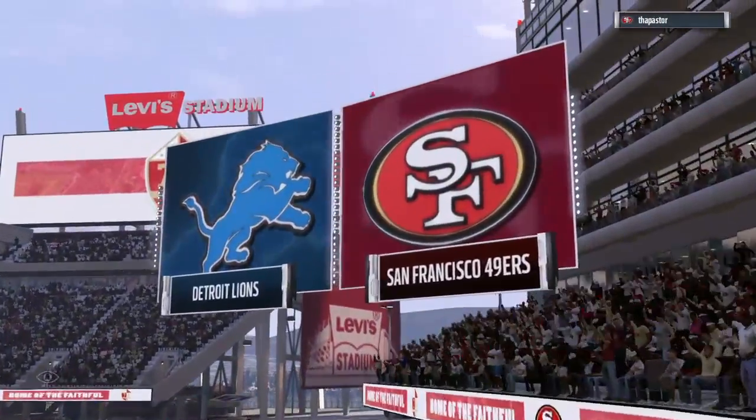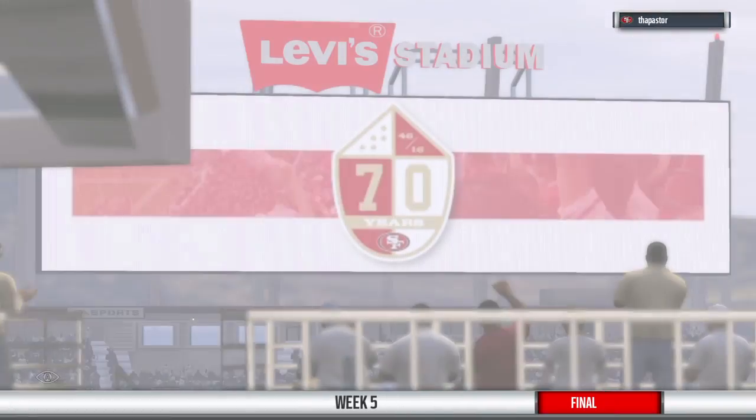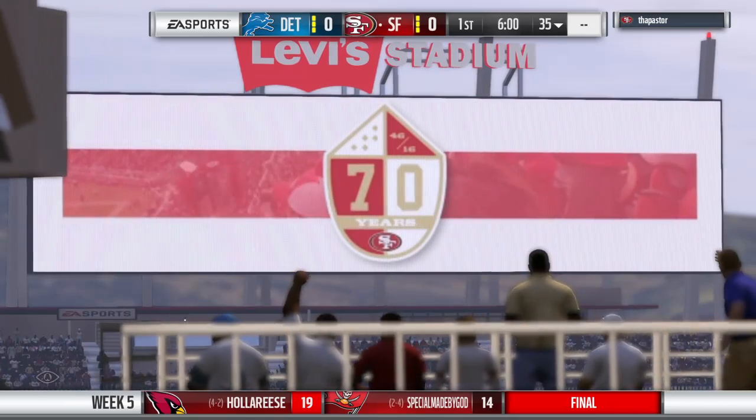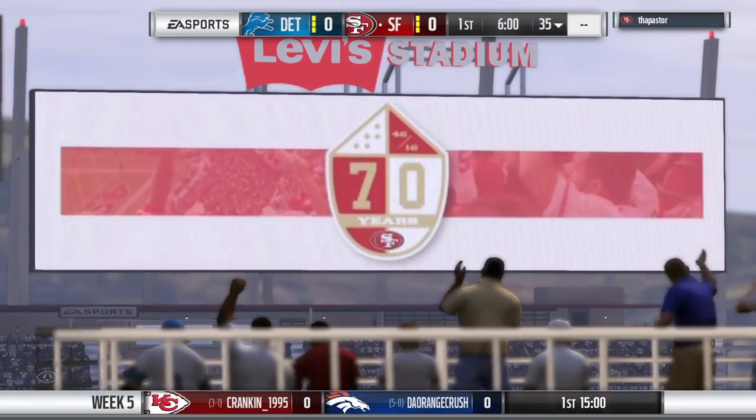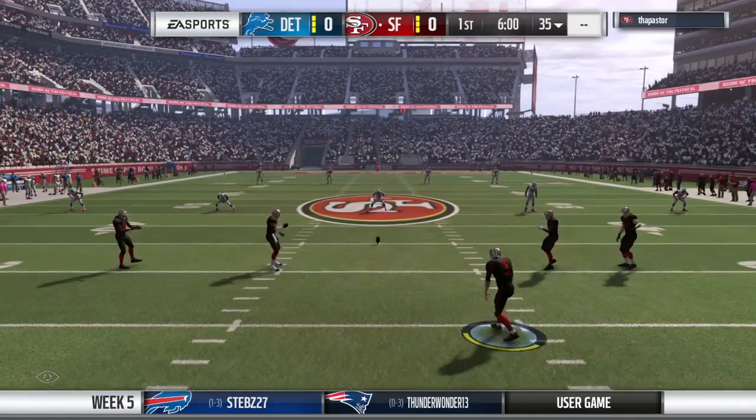It's the 49ers coming in at 1-3, going up against the Lions, who come in at 3-1. With that, we'll send it over to Brandon Godden and Charles Davis. They've got the call in this Week 5 matchup.